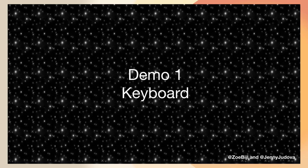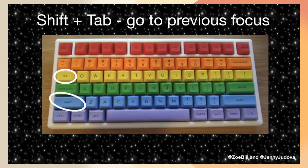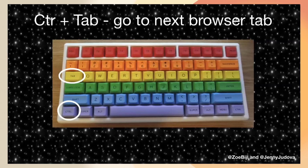So I will be using the keyboard to navigate from the landing page to any other page on the website and then back to the landing page. And for the demo, I'll be using the following keys. I'll use Tab to focus on various elements. I'll use Shift Tab to go to previous focus, and Enter to click on links, and Control Tab to go to the next browser tab. So let's begin first with the old website.